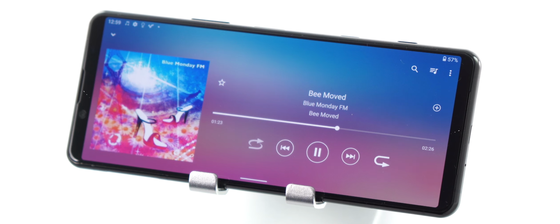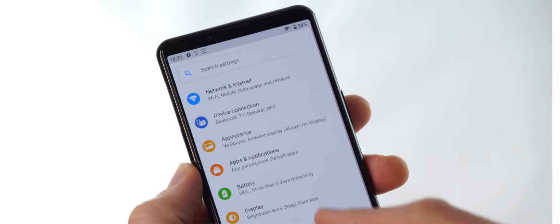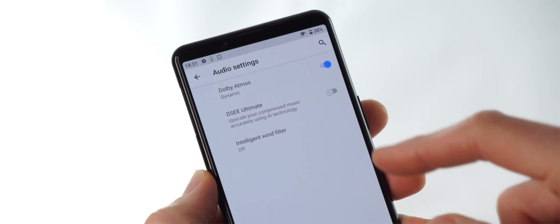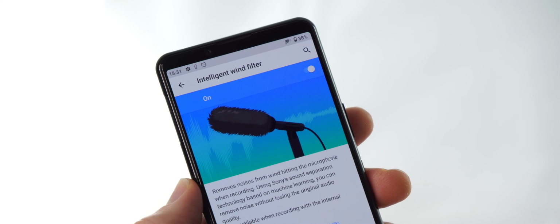The speakers have been upgraded too, so they're now more powerful, balanced and front firing for an overall better audio experience. And the Xperia 5 Mark II is now equipped with the digital sound enhancement engine Ultimate, which has the ability to upscale all of your digital music, including whatever streaming service you currently use, to near high-res audio quality. Another upgrade in the audio is the addition of Sony's intelligent wind filter. With this setting switched on, you can capture the sound that you want without the unpredictable environment ruining your take.